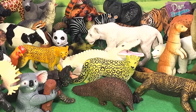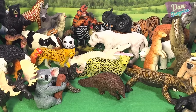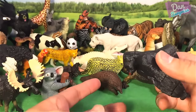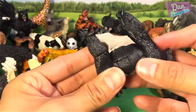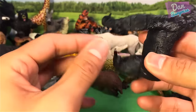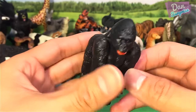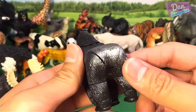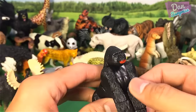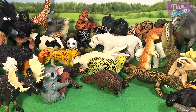Next, let's see. What about this one over here? Another 3D puzzle. So let's try to fix this one up, okay? The head, followed by the body, and one of the feet. So we have a gorilla over here, and this one is a silverback gorilla, okay? Beautiful and strong animal. Super strong animal.